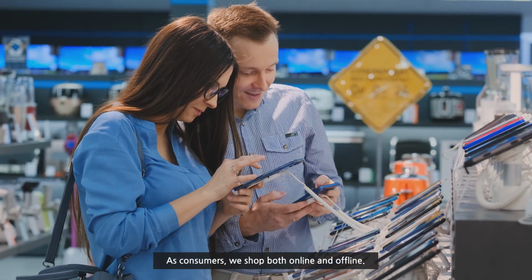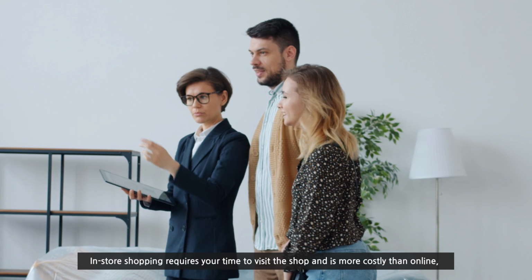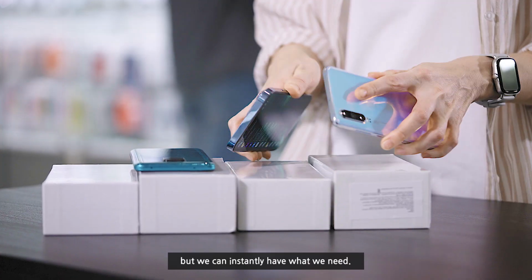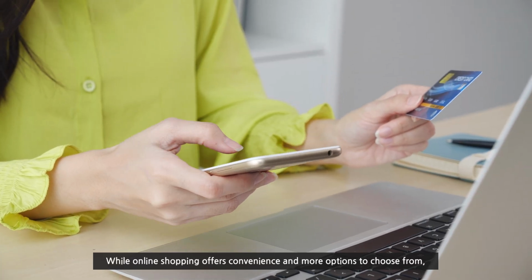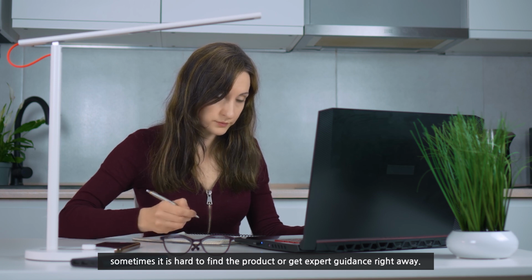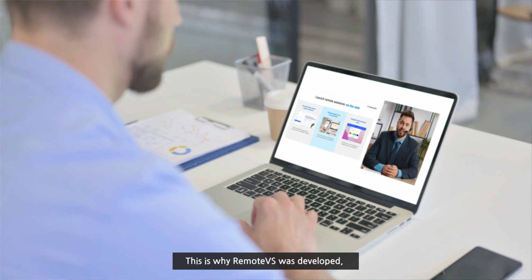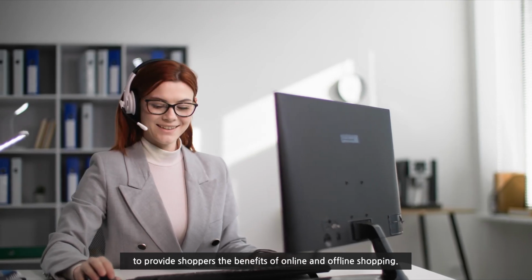As consumers, we shop both online and offline. In-store shopping requires your time to visit the shop and is more costly than online, but we can instantly have what we need. While online shopping offers convenience and more options to choose from, sometimes it is hard to find the product or get expert guidance right away. This is why RemoteVS was developed to provide shoppers the benefits of online and offline shopping.